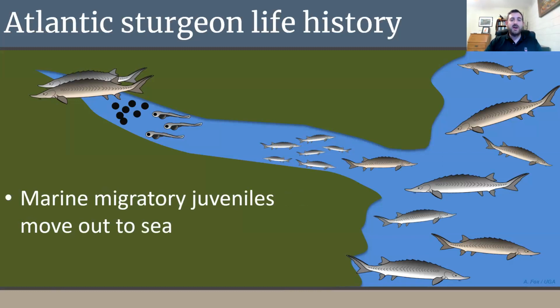And during this marine migratory life stage, they're just eating and growing until they reach maturity. And then they come back to their home rivers to spawn. Unlike salmon, which are also an anadromous fish, sturgeon will spawn many times over their long lives. So they don't die after spawning. They just return to the ocean and wait a year to 3 years or to 5 years, and then they come back and they spawn again.